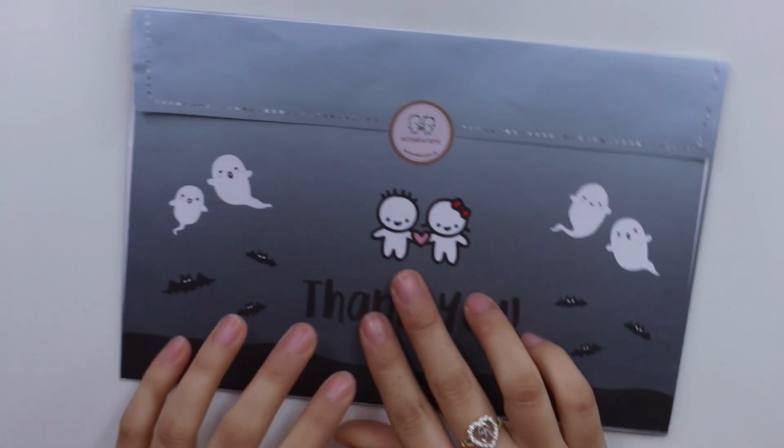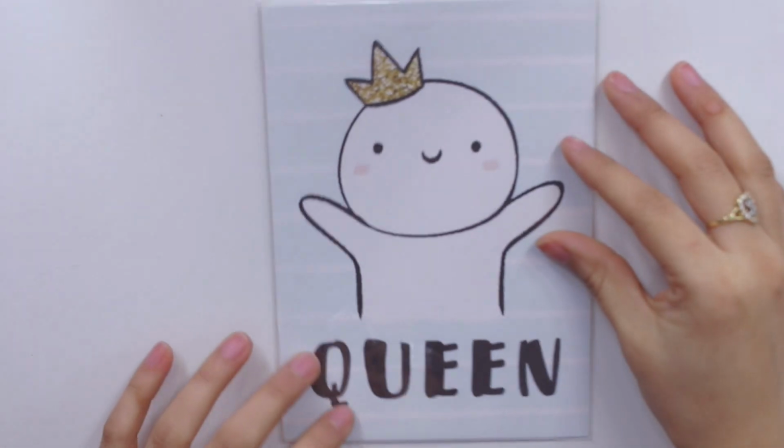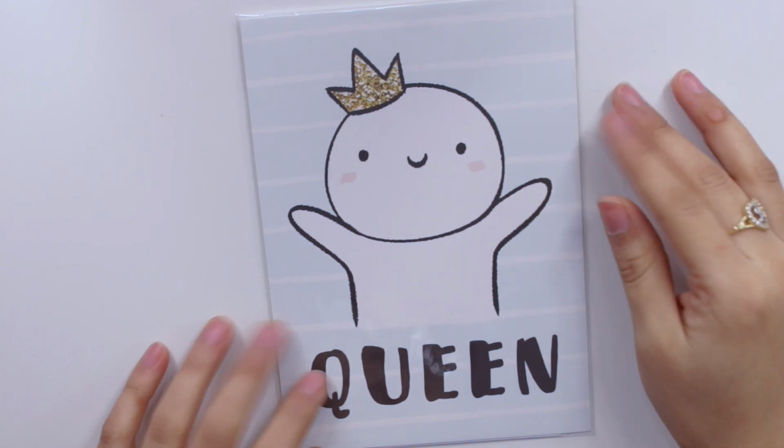And then next up, we're almost done here, guys. Don't worry. I have one of my favorite shops, as you guys know, Once More With Love. I'm not sure when I purchased this at this time, to be honest, but I did get a bunch of holiday-themed items. So let's go ahead and get started with this. Look at this little journaling card. It just says Queen. I love it.